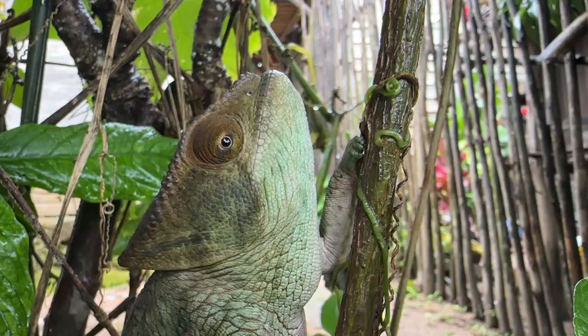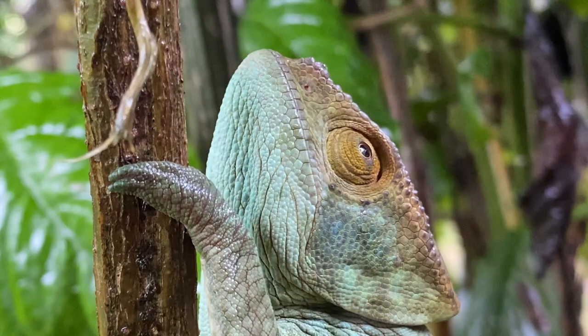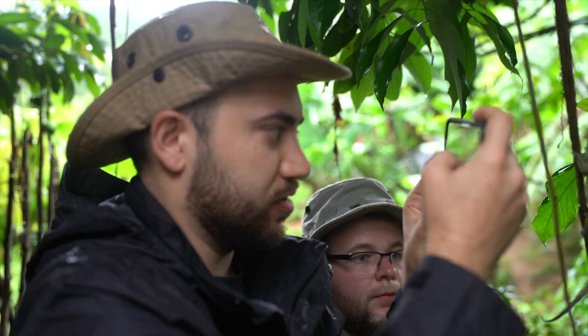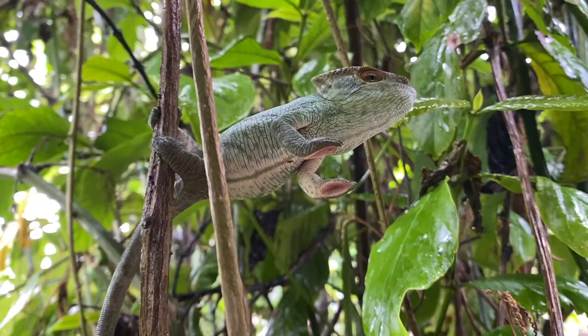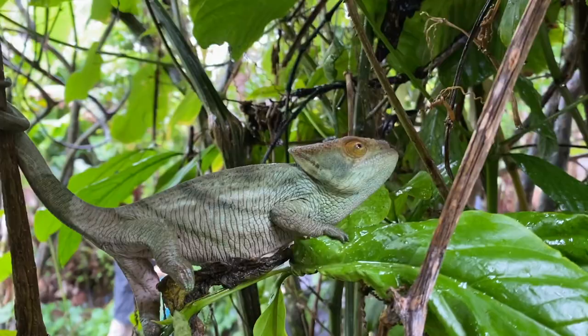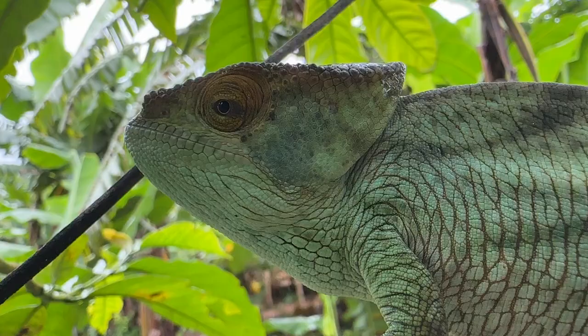Take a look at this juvenile Parsons chameleon we found. I'm always in awe when I watch chameleons navigate through foliage. They're truly perfectly designed for this ability, and there's no stopping them from getting to wherever they want to be in a tree.